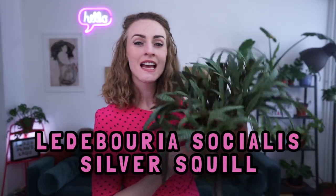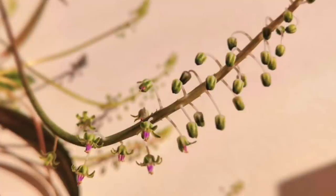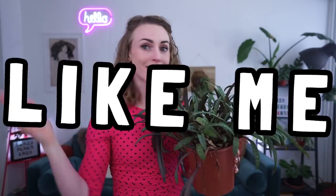The next one is silver squill, or Ledebouria socialis. This is a wicked cool plant. The leaves have these like leopard spots on them. It puts out little stems of flowers that are like tiny purple bells. They're so cute. It's an awesome plant, and I can't believe it's so easy to take care of. In fact, this is one plant that did well for me over the winter when my apartment had really low light levels, and I started losing my plants left and right. This one just continued to thrive. It was doing fine. And as you can see, it's just out of control. This is a rad plant. I really like this plant. I think it's super cool and I highly recommend it.